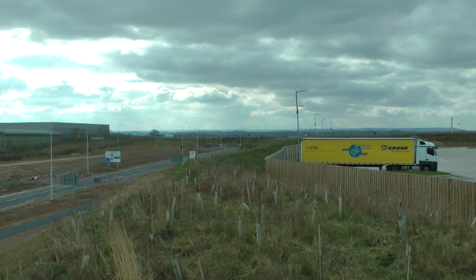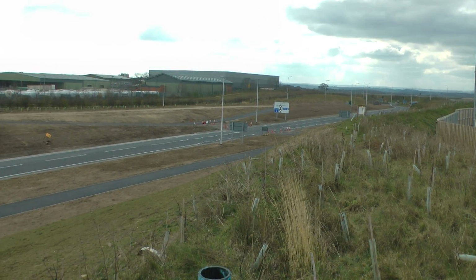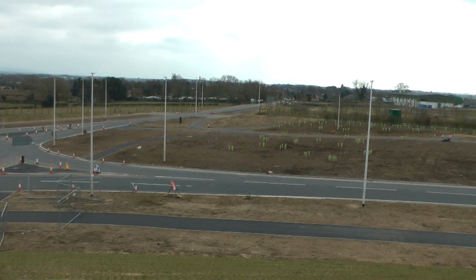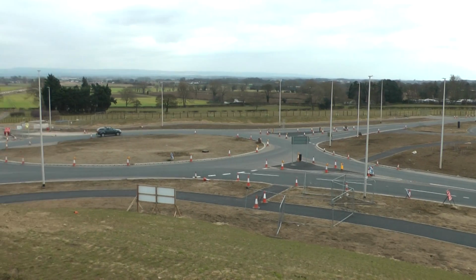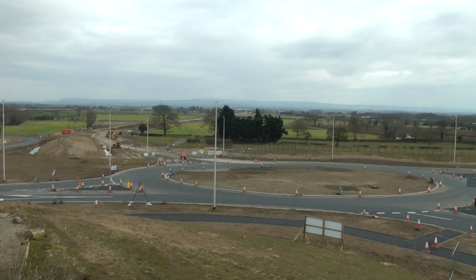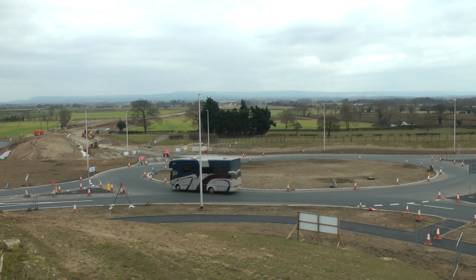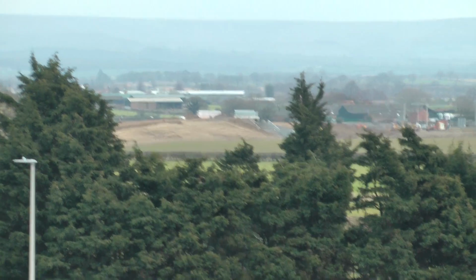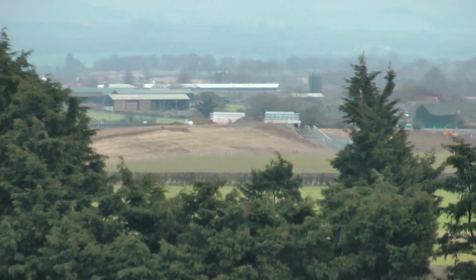So there you can see the A1M, and this is the new road, the Bedale bypass. The road coming up there, what used to be the Great North Road, coming up from Leeming Bar to this roundabout, and it goes sweeping across there to the east. And you can see there, just between those trees, the railway bridge over the Leeming Bar to Northallerton Railway and the big embankment.